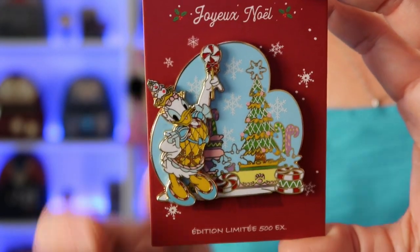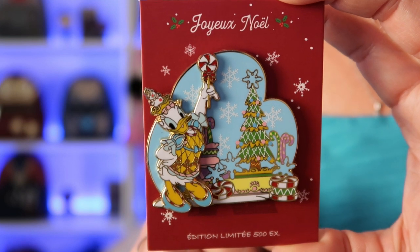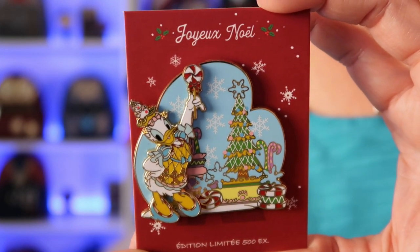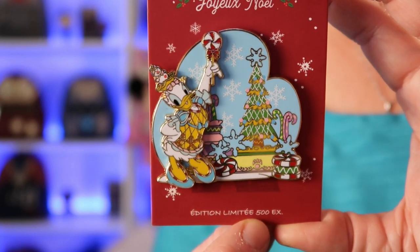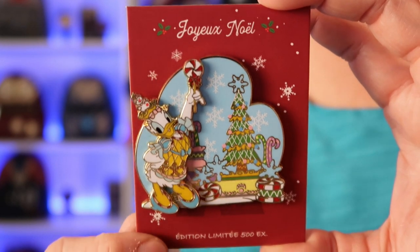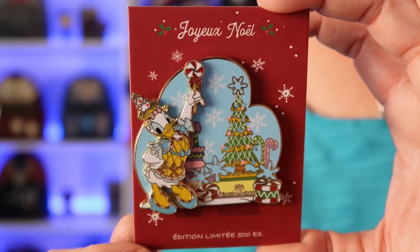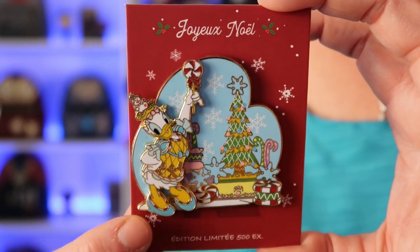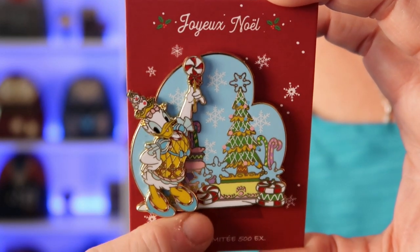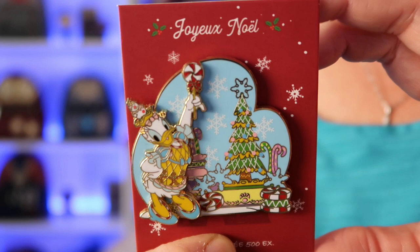Okay, y'all, here is Miss Daisy. Isn't she beautiful? Another holiday Christmas pin, Joyous Noel. This is LE500 too, y'all. Oh my gosh, I cannot believe how many limited edition pins are in this box. But you see Daisy here all dressed up for the holidays. You've got a peppermint lollipop she's holding up. Look at this beautiful tree back here in the background.